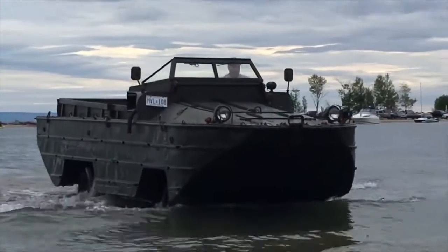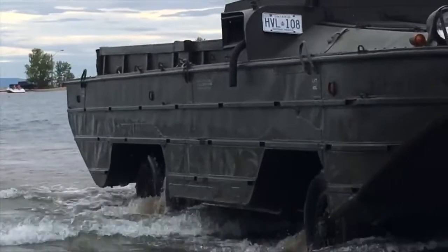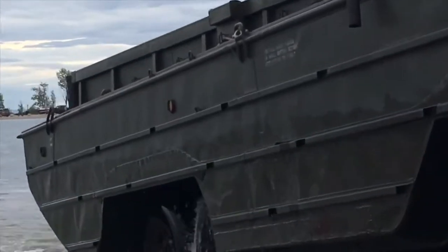These floating trucks were able to load up their cargoes miles out at sea and ferry it to shore. These amphibians would readily negotiate obstacles in and out of the water at the beachhead. Without delay, these vehicles would drive off the beach and continue directly inland.